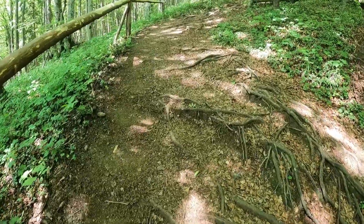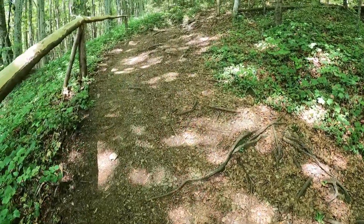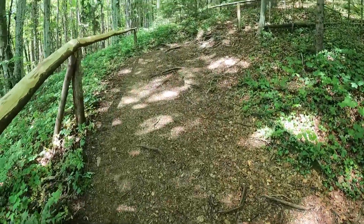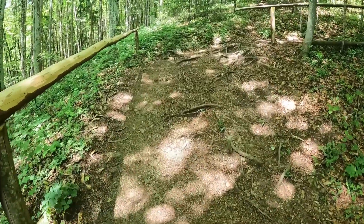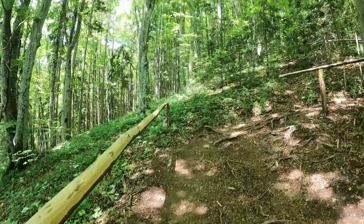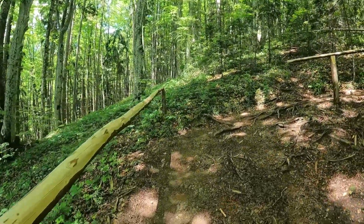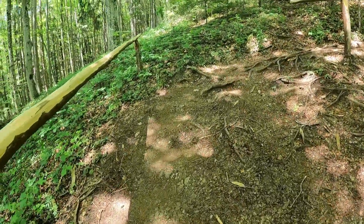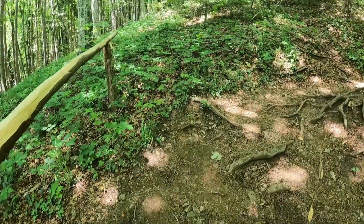I would talk about the trees more if I knew more about them, but I think it's best not to, because I might say something that's not really correct. But yeah, really a lot of all kinds of trees here, obviously.